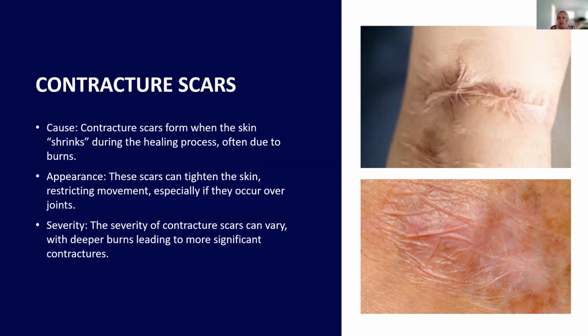Now, the characteristics of contracture scars are tightened skin. It can restrict movement, especially when these scars are formed over joints. The restriction can be particularly problematic as it may actually limit the range of motion and function of the affected area. The skin normally looks quite puckered and may feel tight.